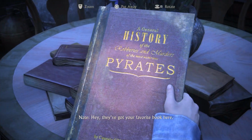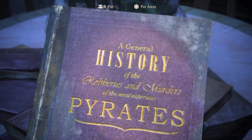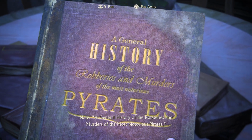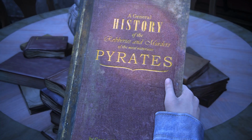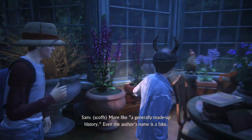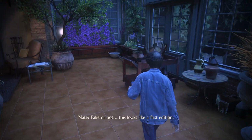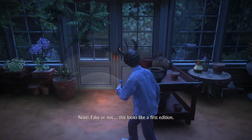Hey, they've got your favorite book here. Really? Which one? A general history of the robberies and murders of the most notorious pirates. Yeah, more like a generally made-up history. Even the author's name is a fake. Fake or not, this looks like a first edition. Are you serious?